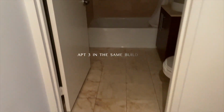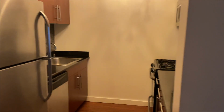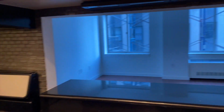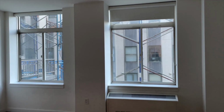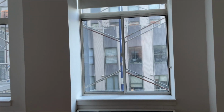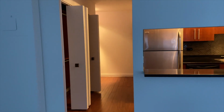This one's a slightly different layout. Walk in, there's the bathroom. There are 2 closets on the right. The kitchen here does look slightly bigger, but then the living room is smaller. I also see the scaffolding again, and I feel like that building on the other side would just block any light that could come in here. Not too sold on this building.